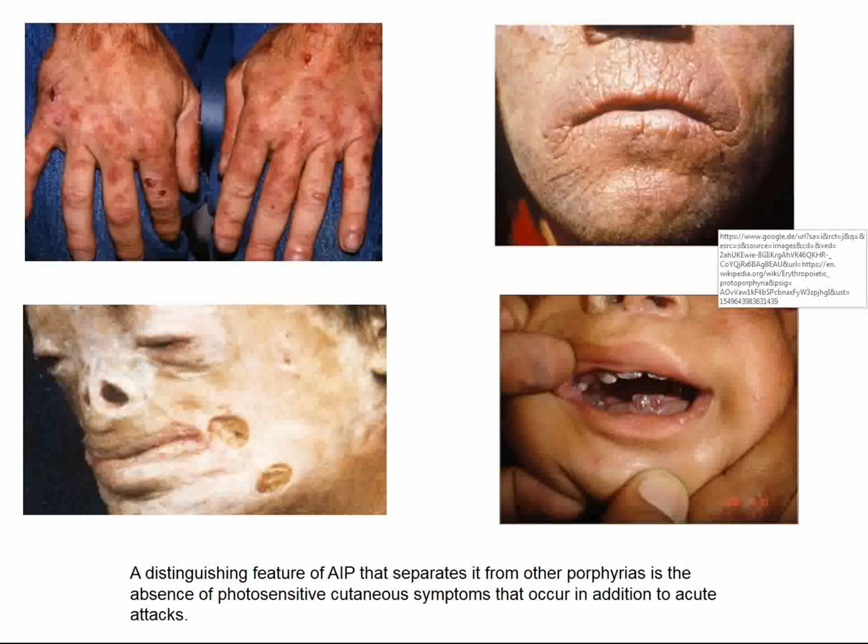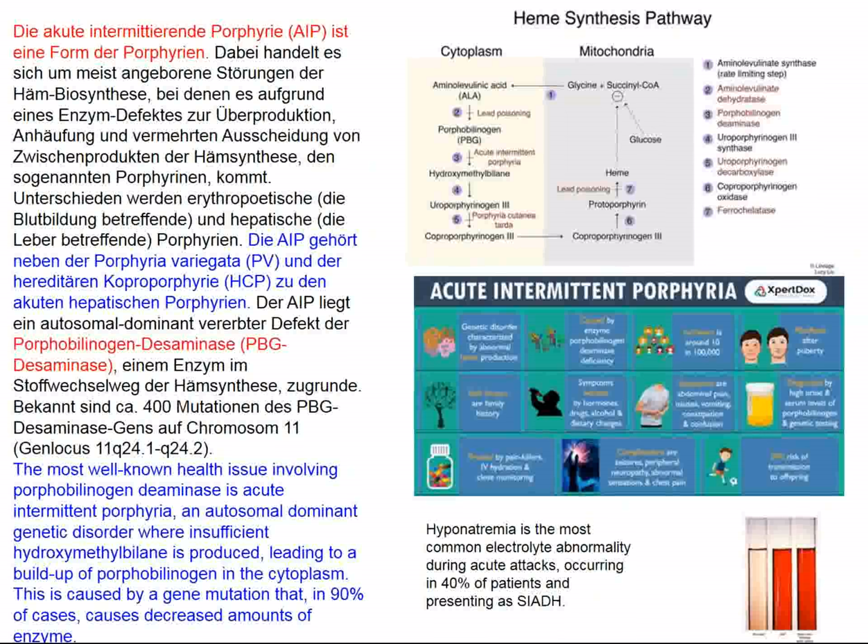Now, the porphyrias have all sorts of amazing phenotypes. Four examples are shown here: cutaneous changes and dental changes, etc. But in acute intermittent porphyria, there's no cutaneous phenotype. So this acute intermittent porphyria is a little bit different than these erythropoietic porphyrias that result in these dramatic cutaneous phenotypes.